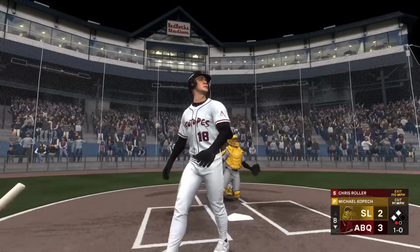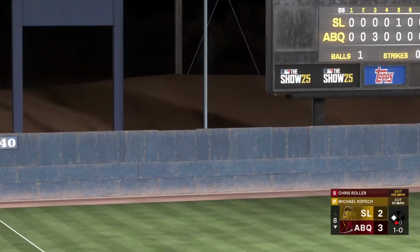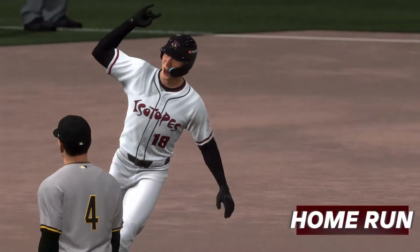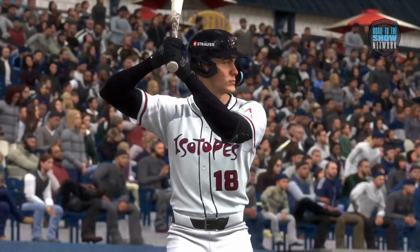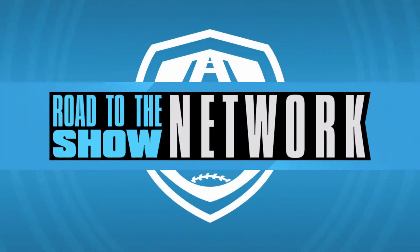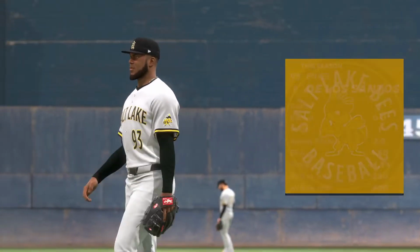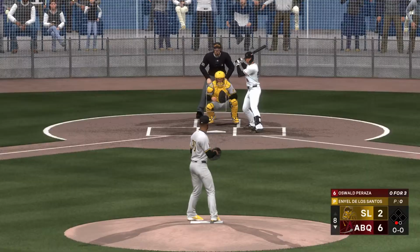Crushes this one to left, and forget about it. That is a no-doubt home run. Powers that one out to left. A 3-run home run. And they tack on to their lead. It's 6-2. So they turn things over to the righty, Enyel De Los Santos. Into the game with the bases empty.